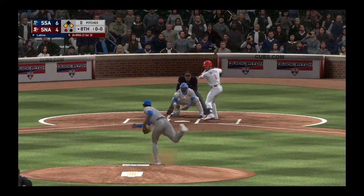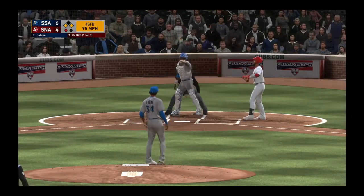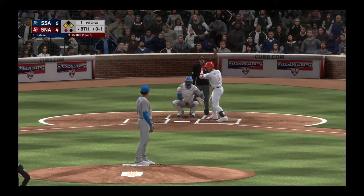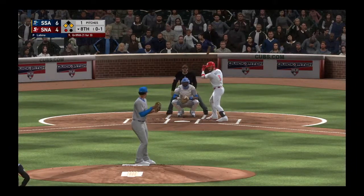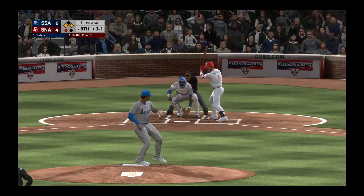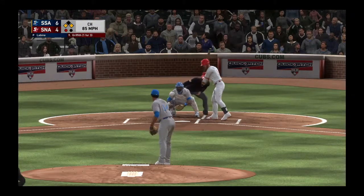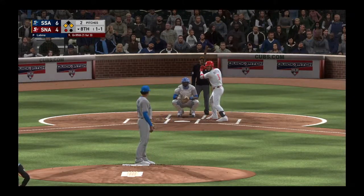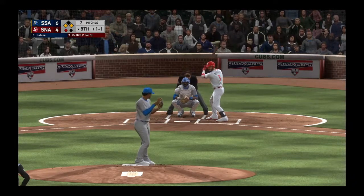Ready to deliver. Here's the first pitch. And a strike called at the knees. 0-1. A pitch on its way. Ball 1 as he lays off below the zone. Runners are at the corners with one man out.